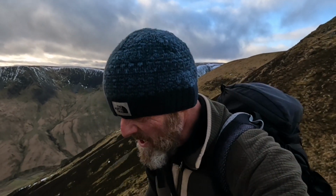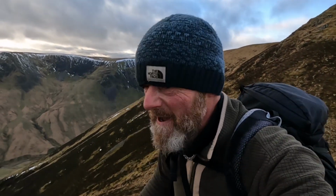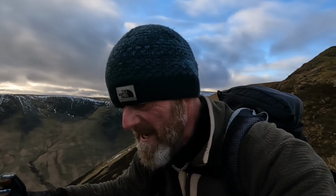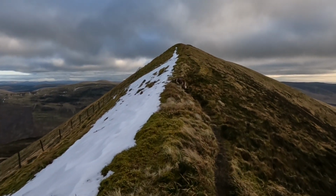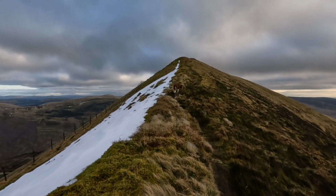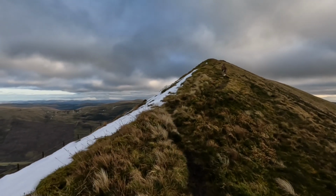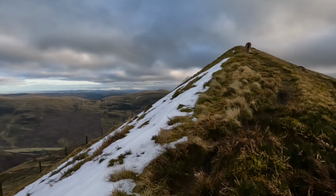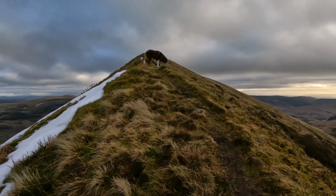I feel like between Under Saddle Yolk and Saddle Yolk's a tough one, steep. So we're just heading up to Saddle Yolk now. It's a fantastic little ridge, one of my favourite parts of the walk. This little section between Under Saddle Yolk and Saddle Yolk, I just love it.